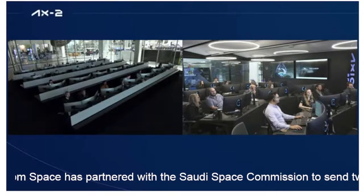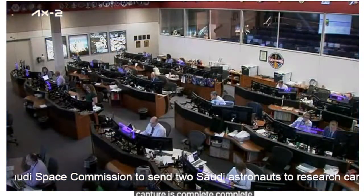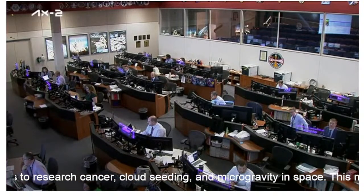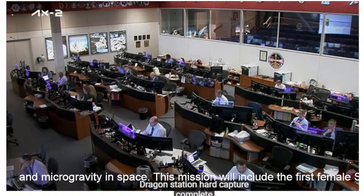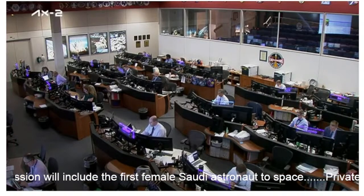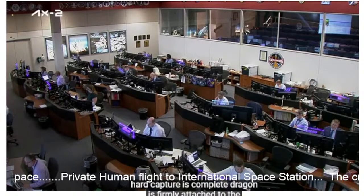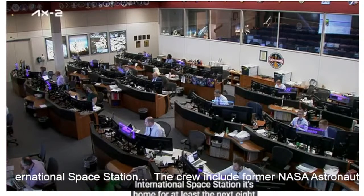And we have confirmation the second set of hooks has closed from Dragon on the International Space Station, meaning hard capture is complete. Dragon Station, hard capture complete. I can copy. And with that call, hard capture is complete. Dragon is firmly attached to the International Space Station. It's home for at least the next 8 days.